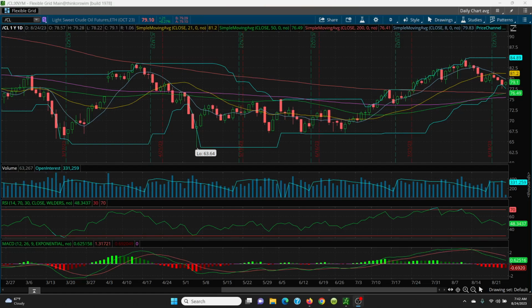Here we have crude oil, your daily chart. Well, we can do a real quick review here. I have been pointing out this 8 SMA, this 21 SMA. Once it crosses below, where does the price go? Right below, just like we have here. Now, Monday, we had a higher high. It went up through there, but could not close. And what do you have? Beautiful bear flag. Okay, so now let's just see where this is going.